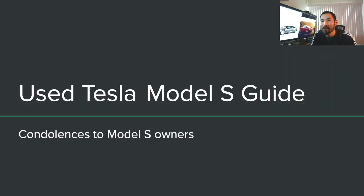Today we're talking about the old Model S, and is the old Model S really only worth about half the value of the new Model S? Let's go ahead and dive into it. So I went ahead and made a presentation for you guys, so let's go through it and talk about the old Model S and whether or not this is a great deal.